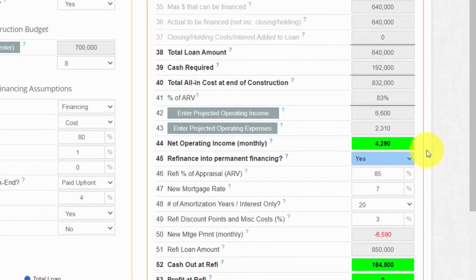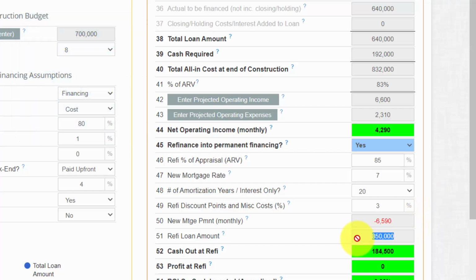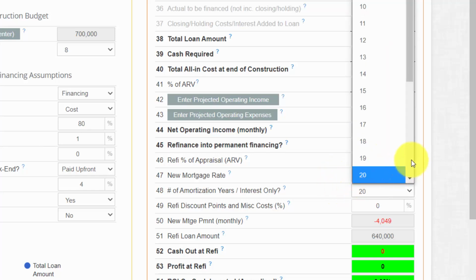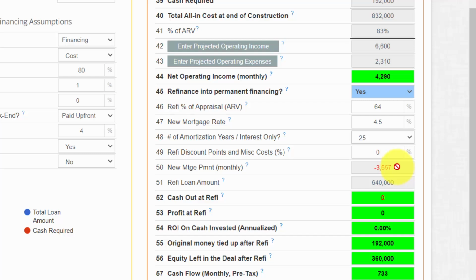Because there's not an actual refi that happens, this is a loan that converts to mini-perm. I need to enter the percentage of ARV here that will give me a permanent loan of $640,000. So that's 64%, right? $640,000 is 64% of $1 million. Now, the cool thing about converting to mini-perm is that there are no closing costs or fees of any kind. And my rate is going to be 4.5%, amortized over 20 years. And there you go.